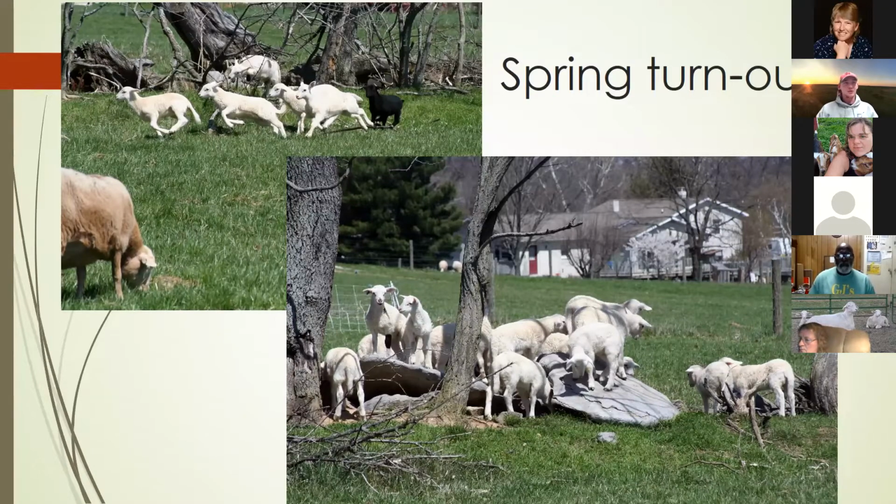And again, when they're turned into big groups like this, there's a lot of socializing, playing, running around, all of that. Arguably, one of the best times to be a sheep producer is during spring turnout when everybody's running around and excited.